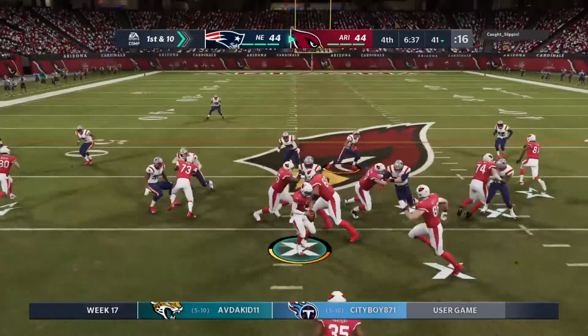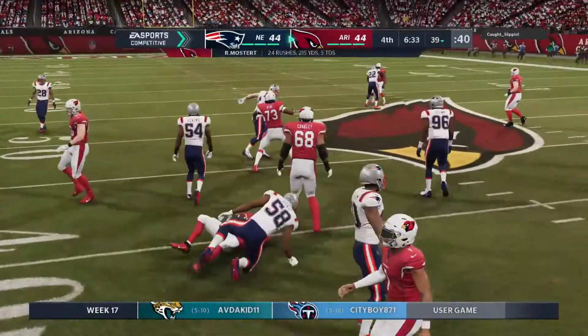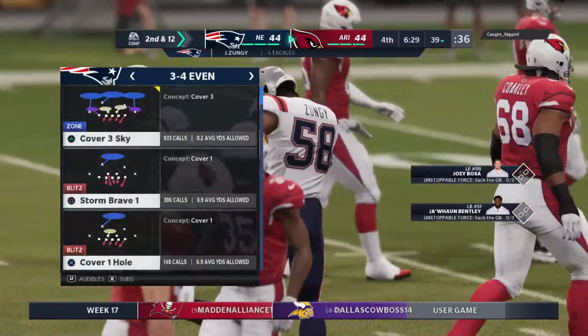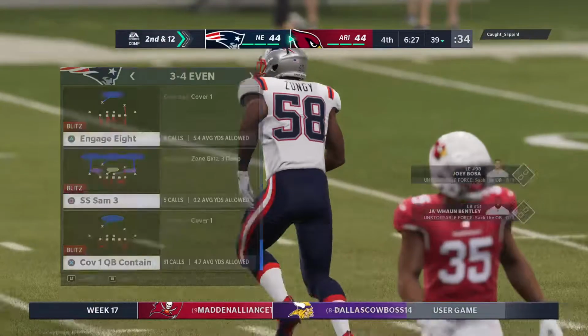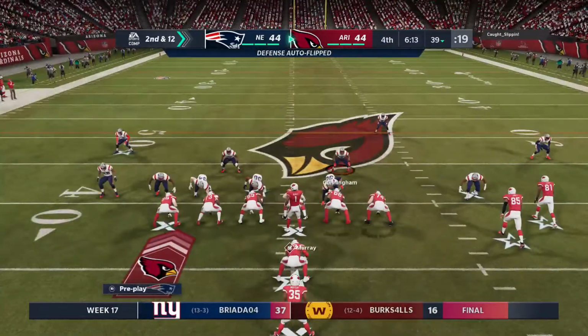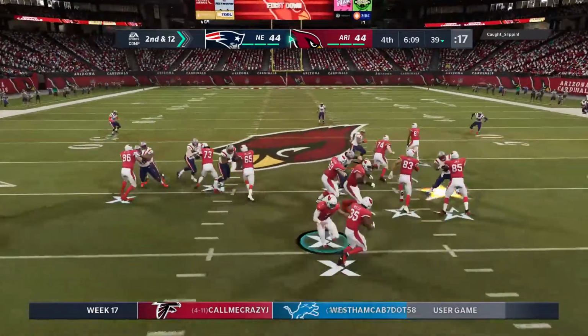So we come up here on 1st and 10. Here's Mostert. And maybe a measure of revenge there. He's had his way in this one, but this time they get him behind the line. 2 yards the loss, 2nd and 12. Pretty straightforward play there by the linebacker. He saw the run, went with straight-ahead pursuit, and dumped him behind the line of scrimmage.